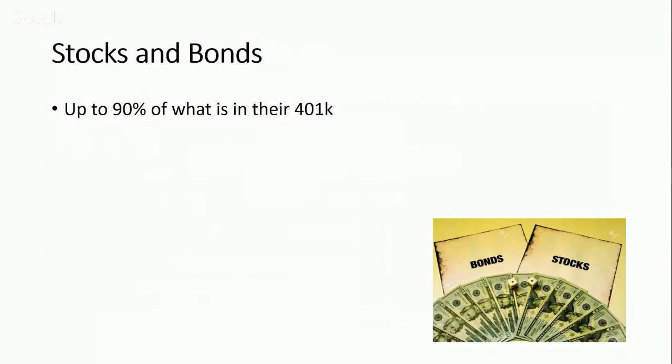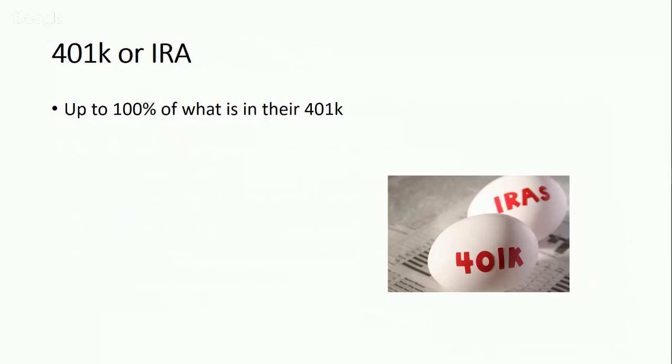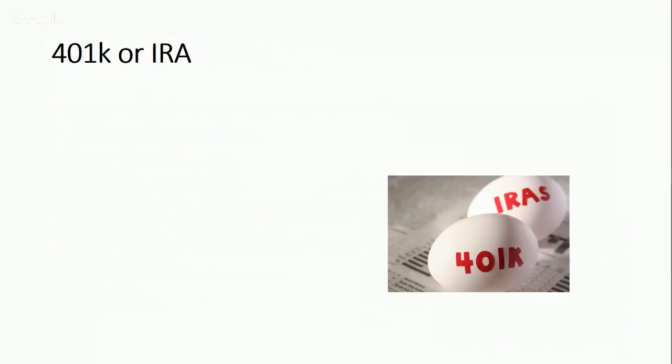Stocks and bonds, actually, I just went over this. So that's not in their 401k. And I'm going to skip that actually because we just went over that. They typically need about $250,000 in stocks for approvals for this program. If they have a little less, then we can definitely do it. This is a program we're seeing become more and more popular.